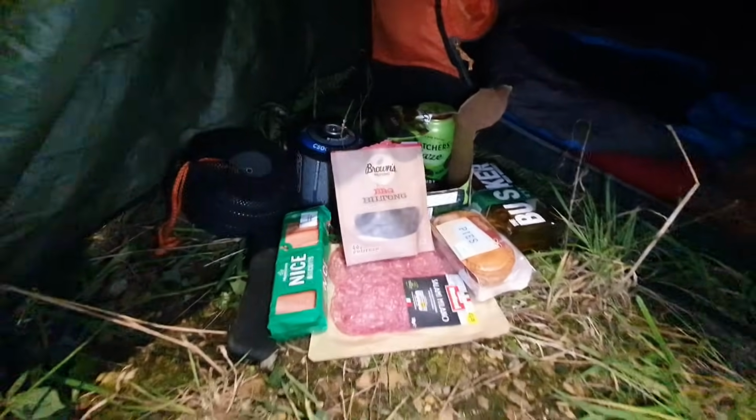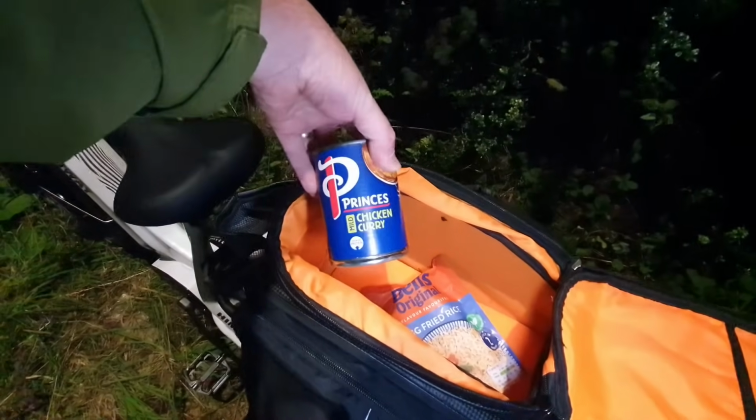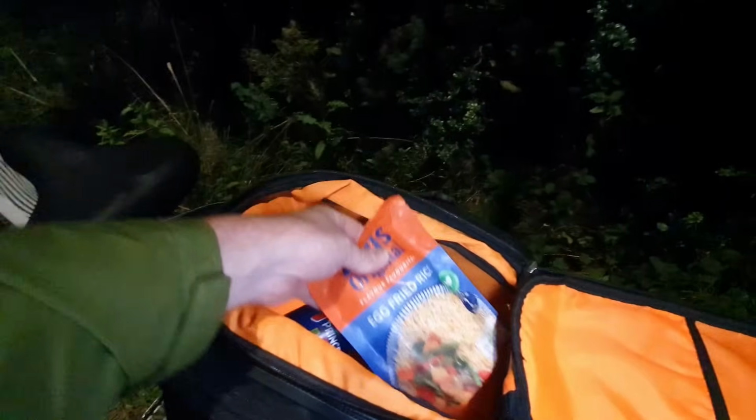So all me bits down there, me snacks, me whisky, me candingos. For my main meal, I've got a nice tin of Prince's chicken curry, and yes, mandingos, you know who's back in town.